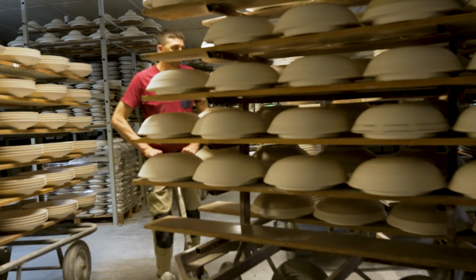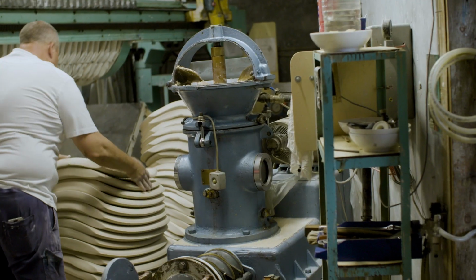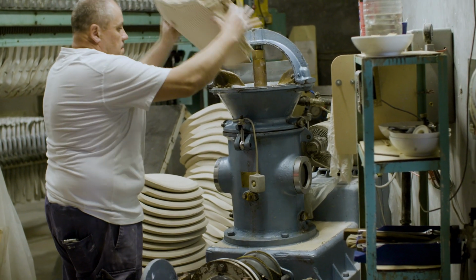Yes, so the river is important for this, and also it is important for the factory because it brings a sort of moisture atmosphere which allows us to have a very soft paste, and we can work this paste much more easily.